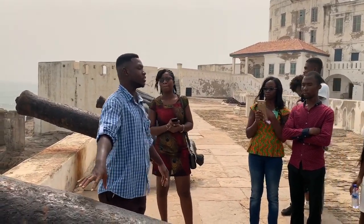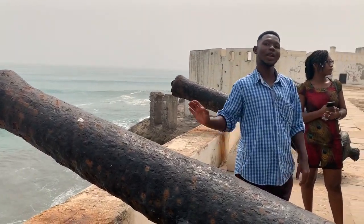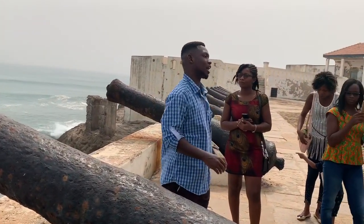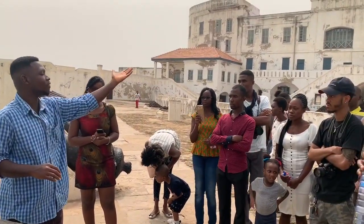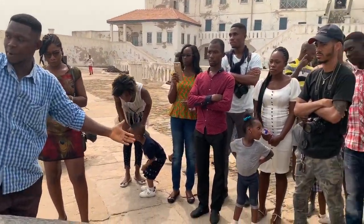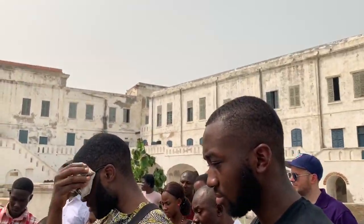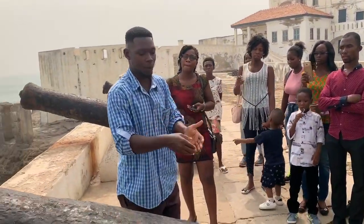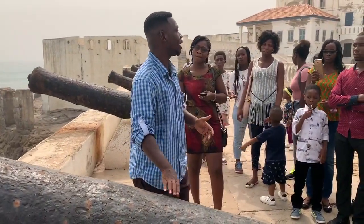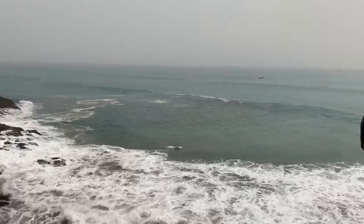Alright, so these are cannons. The round balls behind are also called cannonballs. Whenever there are unknown ships approaching the castle, all they have to do is destroy them. They pick one of the cannonballs and insert it at the mouth of the cannon. At the bottom here, they place in the gunpowder and then they light it. As the gunpowder burns and comes in contact with the cannonball inside the cannon, the ball automatically leaves the cannon. The balls are made of metal. During those days, ships were made of wood.